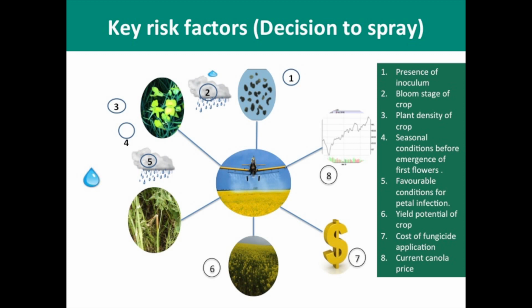So you need to consider the key risk factors which determine the occurrence of sclerotinia in your crop. These risk factors include, first of all, the presence of inoculum in your current canola crop or any paddocks surrounding your current canola which had a history of sclerotinia in the past. And secondly, you need to be aware of the bloom stage of the crop, especially if the crops are at a very early stage of flowering, they are at the highest risk given the current conditions of developing sclerotinia later in the season. And thirdly, the plant density. If your crop is very dense, then surely the risk of developing stem infection is very high.